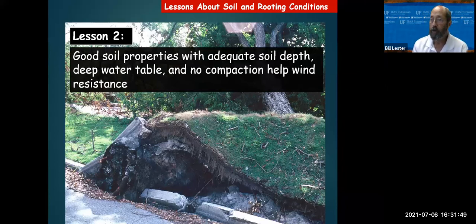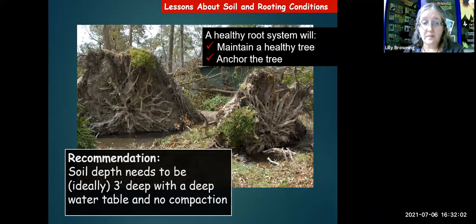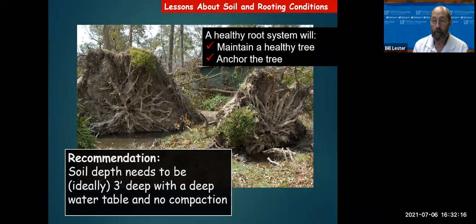So soil does play into the whole thing. You need to have a healthy soil that the tree roots can dig into and hold itself up straight with. The soil depth needs to be ideally 3 feet deep with a deep water table, which we do have pretty much here, and no compaction. Compaction you may have in your yard, especially if it's a new yard. So that's an issue to overcome as well.